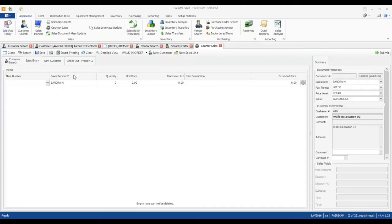Any other questions here? I think we had it. Here we go. Oh, there's another. Barcode scanning.